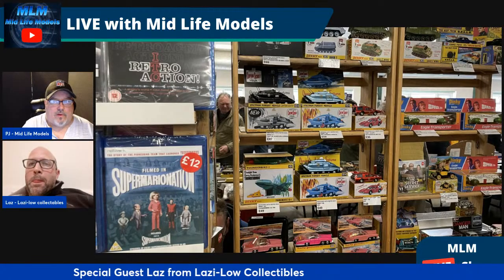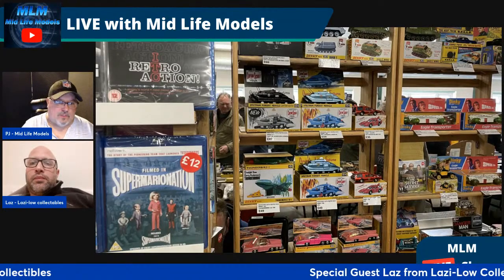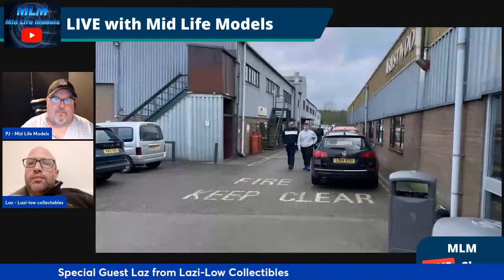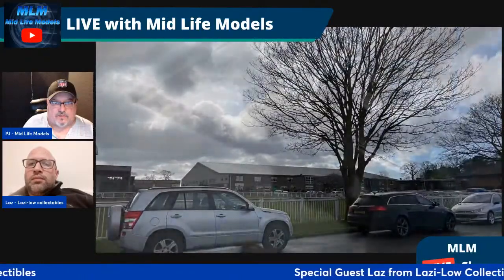Not what we were looking for, because we always go there with the thought that we're looking for stuff that we can restore. These are all perfectly restored, and there's nothing you can do to them really, unless you're collecting them. So there's Luke and his boy, and that's a shot from the car park across to the Stafford Hall.